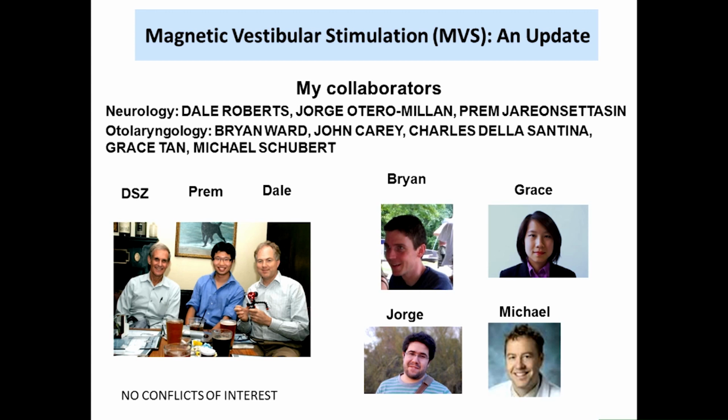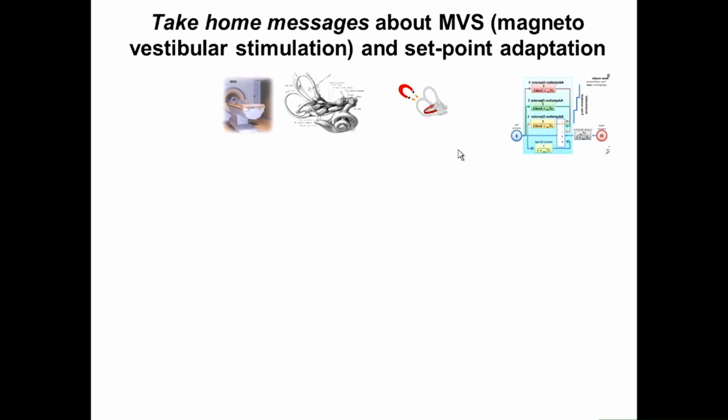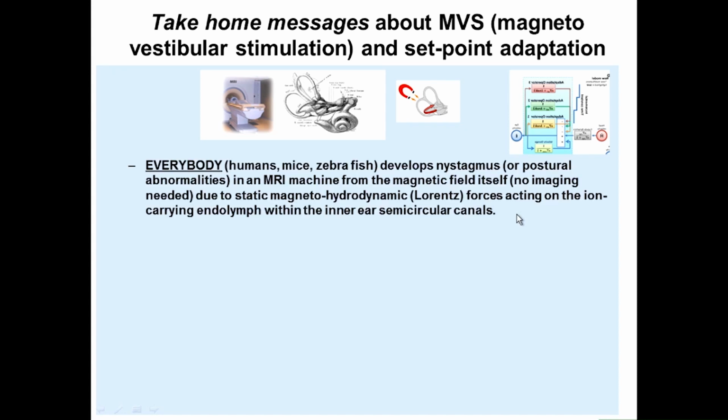Now we're working with physicists. I'll tell you why at the end, to develop a new kind of MRI stimulator. So it's always a good idea to give you the take-home messages before, in case anybody gets tired or falls asleep.